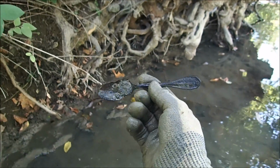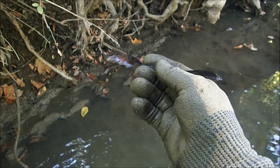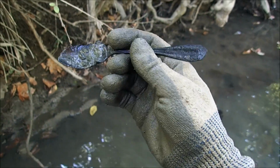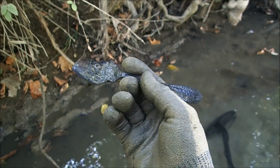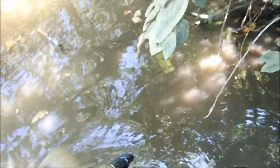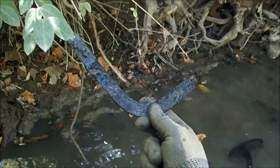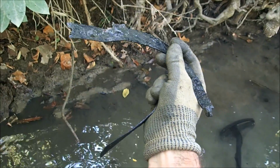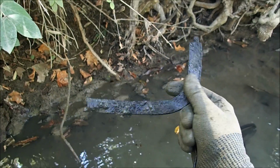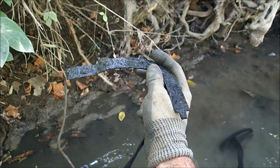All right. Just dug this cool little spoon right here. Looks like an old one. Not sure how old. I guess it's just copper. Might have been silver plated at one time, but that was a good signal. That could have been almost anything. I also dug this a little while ago, and I think this is actually part of a carpet bag. I'm pretty sure that's what that is. Part of the skeleton of one.